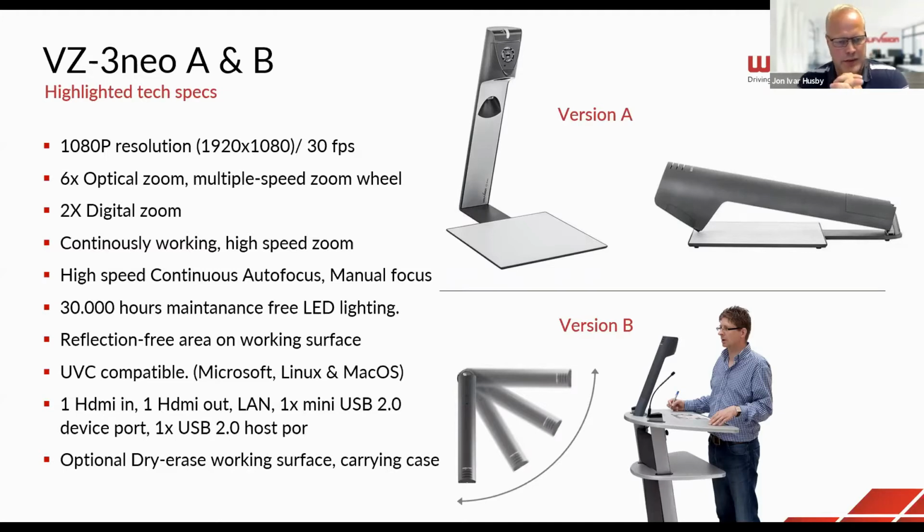Same here as well. You have a high-speed continuous autofocus on this, which means if you zoom in and out on objects, it will focus in on objects while you are zooming in and out. It's quite unique. We also have a 6-point focus chip on these units, which means you can have focus on 6 different points on the base plate. Usually most document cameras only have 1 focus point in the middle. So if you show bigger objects, you usually have a blurry image on the sides, which is not the case with our cameras at all.